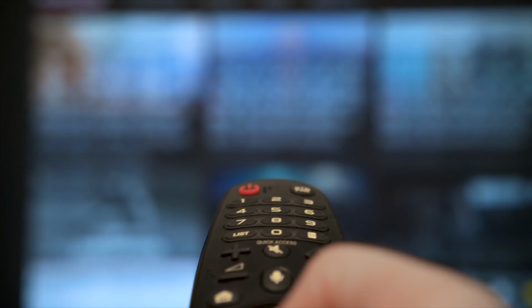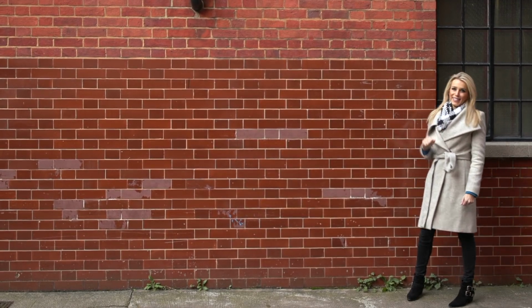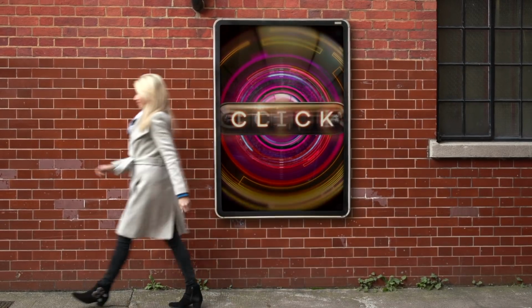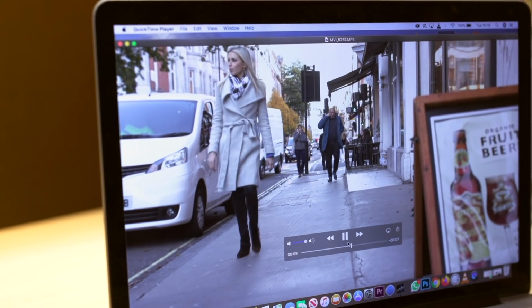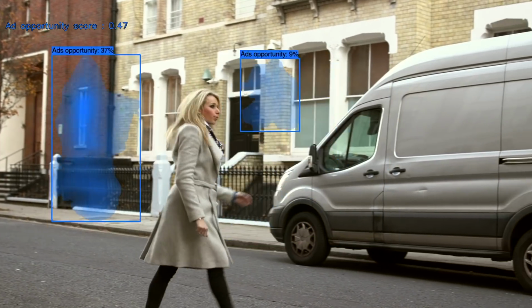In our fast-paced world of growing impatience, who wants to sit through an advert? So could this be the solution? Right here beside me is a blank wall, but that's easy enough to change. Myriad hopes so, as it's using AI to find the right spots for the right advertising in the content we're already watching. I'm just sending some video footage that we've created, and from there the AI can select where in the image the advert should be placed.